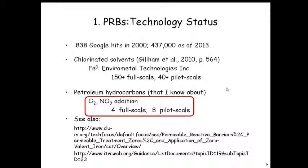And of course, you can check the CLUIN site, and it has a number of case histories and examples. Well, what are the approaches that we could use with permeable reactive barriers?